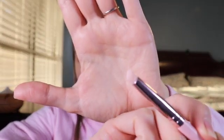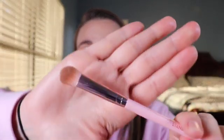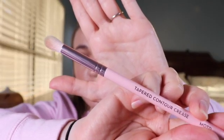This one I know is new. This is the Smoky Detailer. It's got this cool end. So that's new. The Standout Sweep, I'm pretty sure, is also new. And then the Tapered Contour Crease. I can't remember if this one is new or not, but I'll show it to you anyway. They released 7 brushes, and I did go ahead and buy those. I need eye brushes like I need a hole in the head, but sometimes I just can't help myself.